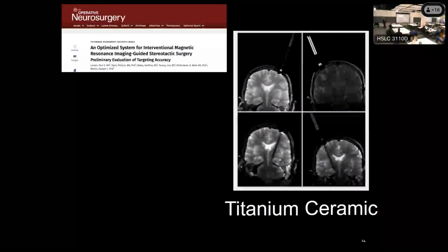You can see here on this cadaver study the difference in the size of the artifact, whether you're using a titanium device, say for a biopsy, or a ceramic device, like we might use for an infusion of a chemotherapeutic or a gene therapy.